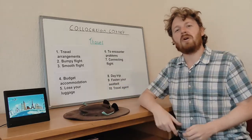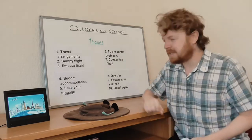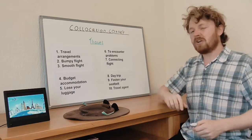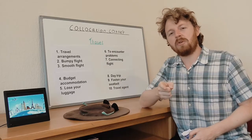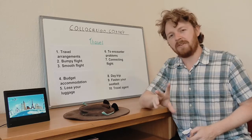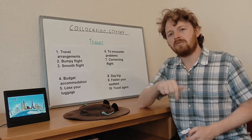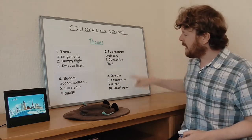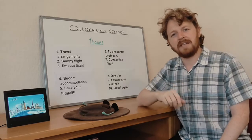I'm ready to go on holiday because Collocation Corner is all about travel today, and we're going to be looking at 10 collocations about travel. But first, you need to know what Collocation Corner is. I know so many of you already know, but some of you don't. So I'm going to give you a reminder right now. We're going to be looking at collocations, and we're in a corner, so it makes sense.